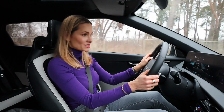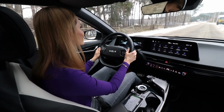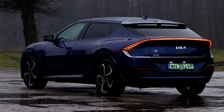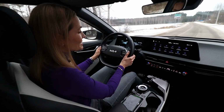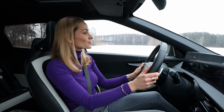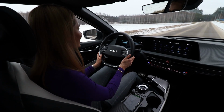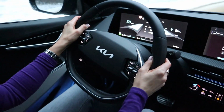Now on to visibility. So the front here is very good, no blind spots. The rear window, yes, no, oh dear. You know, they say don't look back because you ain't gonna see much. It's a bit the case here. Luckily, we've got 360 degrees cameras to support your parking actions, so you'll be just fine.